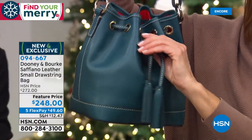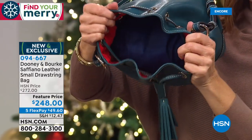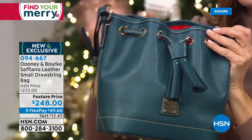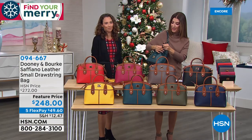You've got that beautiful drawstring closure. This is just one of the great colors you're gonna see. We give you a full tour coming up a little bit later in the hour, but tons of room inside. So yes, you're gonna find all your favorite belongings and you can just throw that on over your shoulder. It's so cute and so fun. It is. So that is coming up.